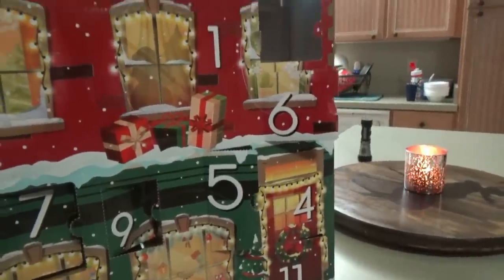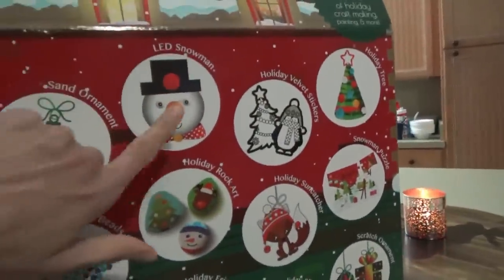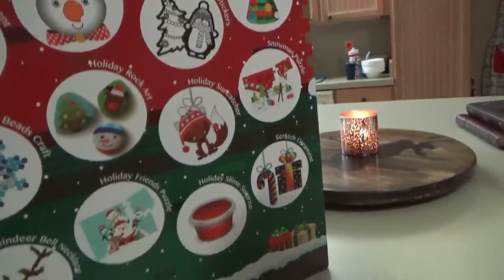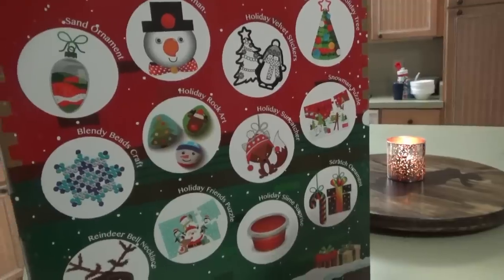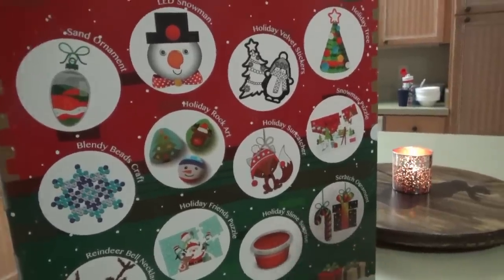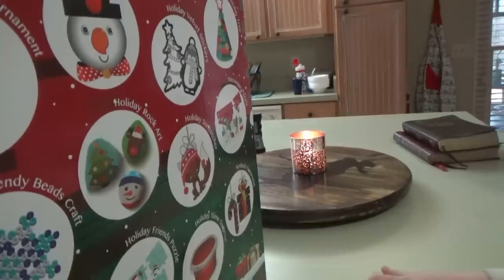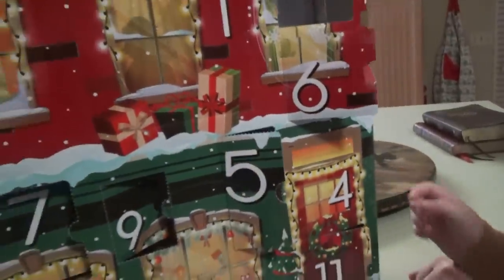Sand ornament. I'll show you what's left. The snowman, the penguin, the Christmas tree, or the slime. Which one do you think it's gonna be? Slime. You think slime? What do you think, Sissy? Snowman. I think snowman too. No guess today? Oh, he said it's too close. Too close. He can't guess.